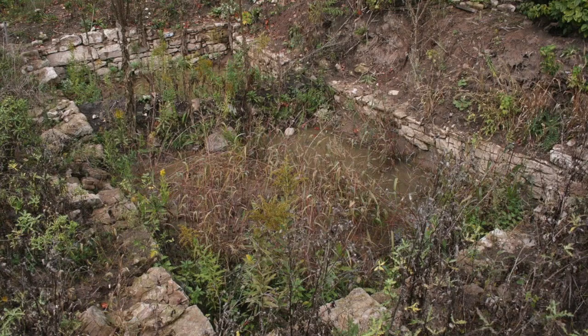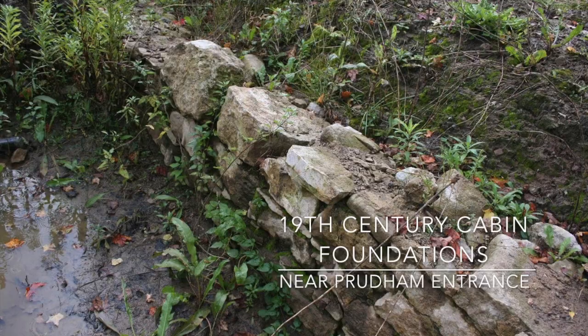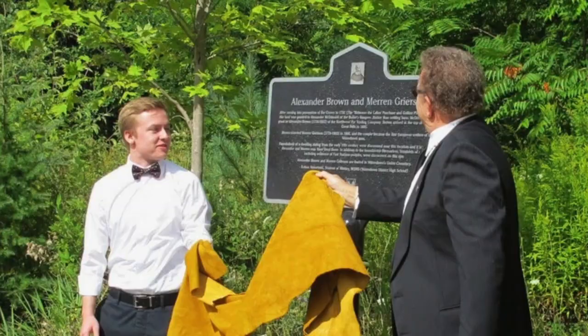At the beginning of this video, I mentioned the 19th century cabin foundations discovered by archaeologists. Here are some pictures I took of them before they were covered over in 2008. Local historians believe that they marked the home of Waterdown's first settlers, Alexander Brown and Maren Grierson, the village's famous ghost. In 2014, student Kakoa Reinbolt researched the couple and created a plaque to mark the location of the cabin.